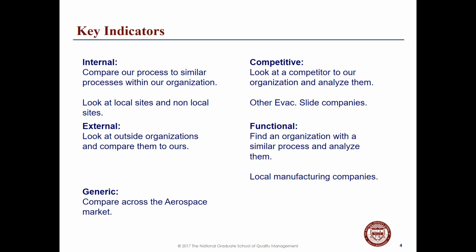And the non-local sites, I should have put down external. External benchmarking would be looking at organizations outside of ours, which is hard with the evacs system because there's not a whole lot of companies that do evacuation slides. So I considered a non-local site as an external benchmarking partner. And a competitive partner would be looking at a competitive organization and analyzing what they do to keep their FPY percentage high: what processes, what tools, what kind of standard work they use, and so forth.